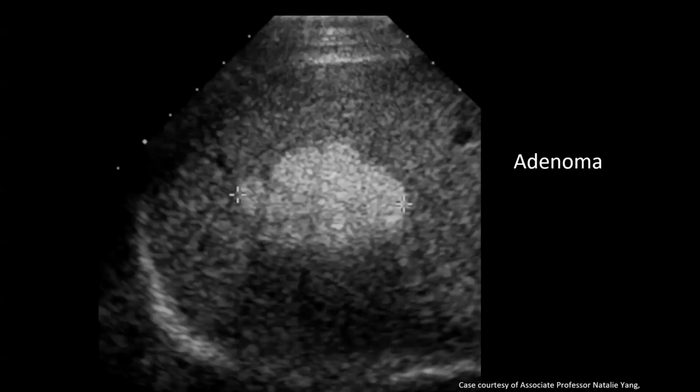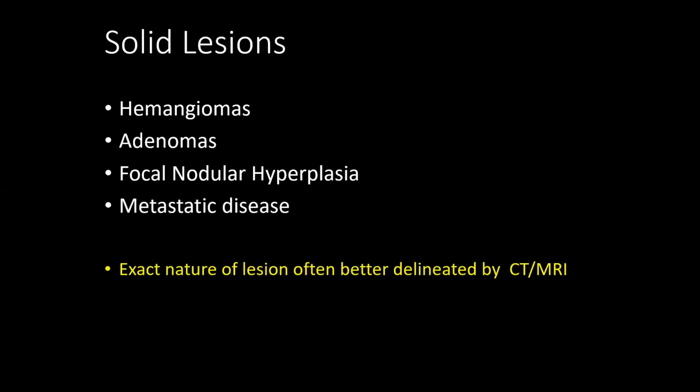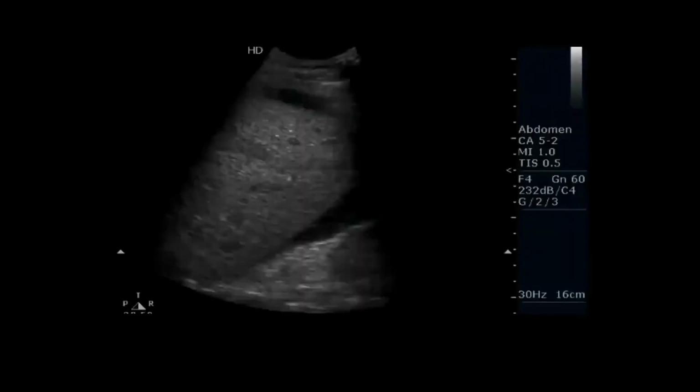So some other lesions that you'll see, solid lesions, adenomas, also fairly common, usually hyperechoic, not too big. Solid lesions, most common hemangiomas, can have adenomas. You can have focal nodular hyperplasia, and metastatic disease will sometimes also appear as a solid lesion. So again, we're going to go to our CT or our MRI.